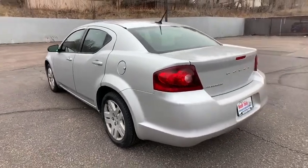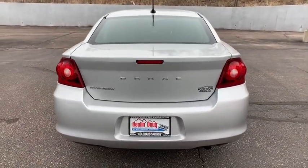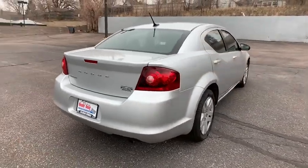Surprisingly roomy, with the Avenger, you can have the sporty looking car you want and still get the storage space you need. This vehicle has less than 115,000 miles.